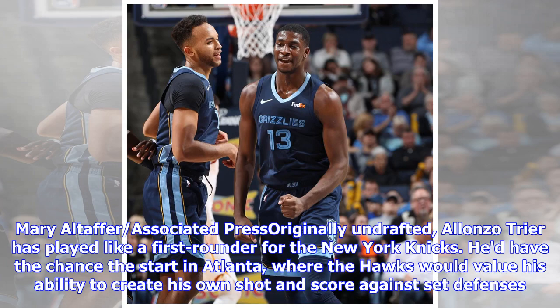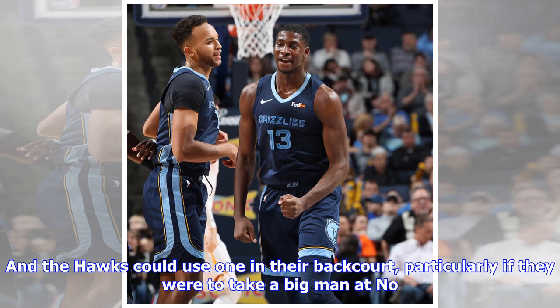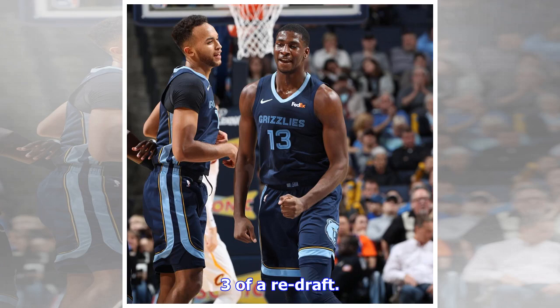Mary Altaffer, Associated Press. Originally undrafted, Alonzo Trier has played like a first-rounder for the New York Knicks. He'd have the chance to start in Atlanta, where the Hawks would value his ability to create his own shot and score against set defenses. He surprised early with his one-on-one execution and spot-up shooting. Trier turns 23 years old later in January, but he's clearly established himself as an NBA-level scorer. And the Hawks could use one in their backcourt, particularly if they were to take a big man at no. 3 of a redraft.